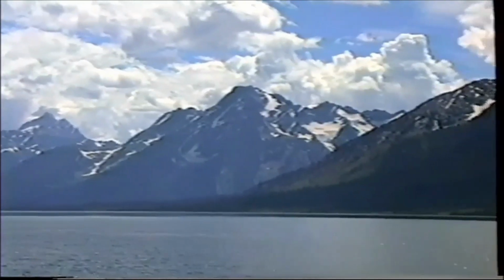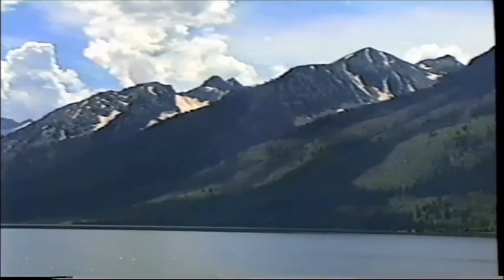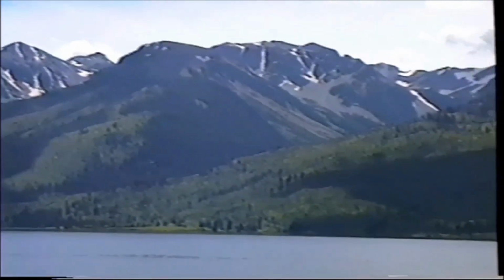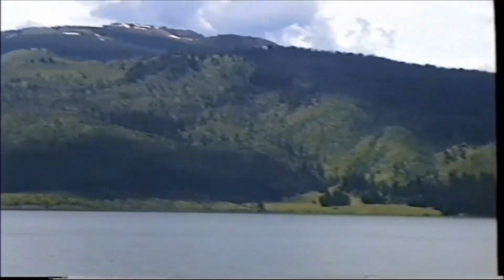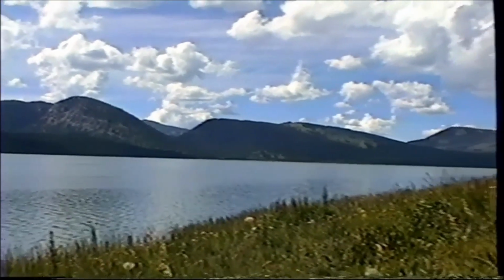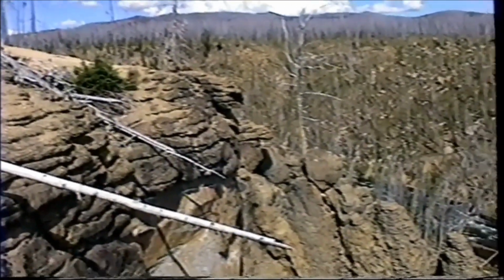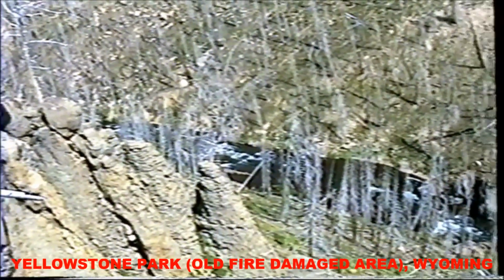Now this, I believe, this lake at the foot of these mountains is called Jenny Lake. Yep, spectacular stuff. We did not go out on the lake. We actually did hike up into the Tetons later on, but that is going to be another video. We basically drove through and wound up, here we are in Yellowstone, where we're going to do a majority of our camping.